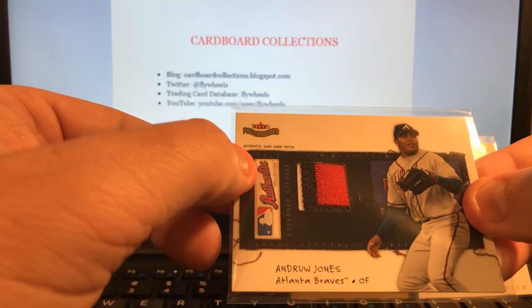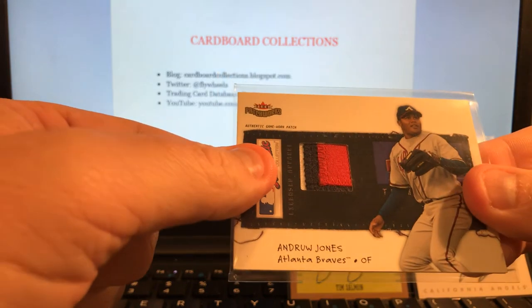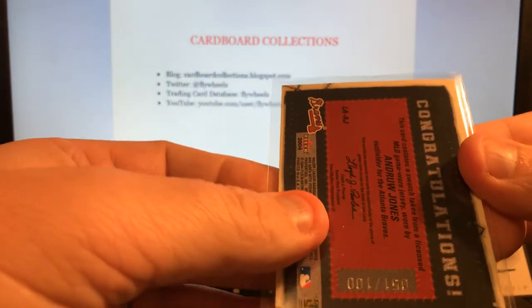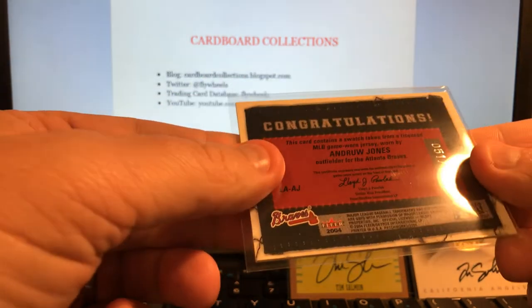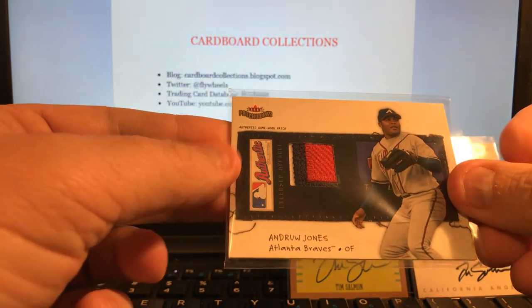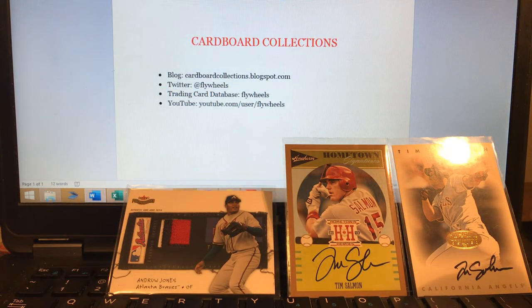And I believe these were done in tiers. So the lower tiers were higher numbered, and they just had a plain white swatch. And I think this is one of the higher tiers because this one is numbered 51 of 100. I toyed with the idea of building this set because they're readily available, and it's just a nice overall design, but ultimately I just decided to stick with the Andrew.